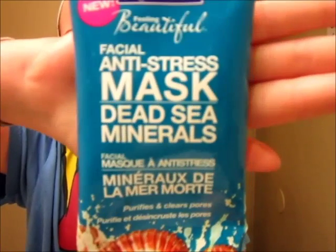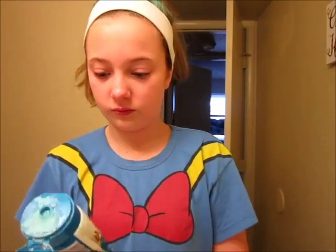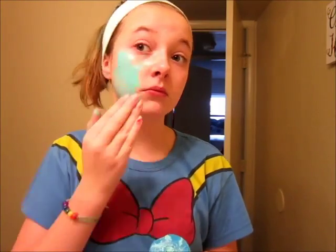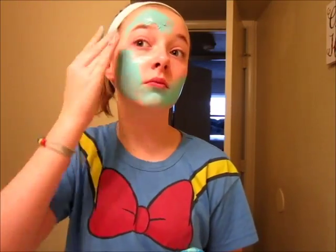And now I'm taking my anti-stress mask with Dead Sea Minerals by Feeling Beautiful, and you can get this at like Walmart and stuff. And now I'm just squeezing some onto my hands and rubbing it all over my face until it is consistent and looks nice.